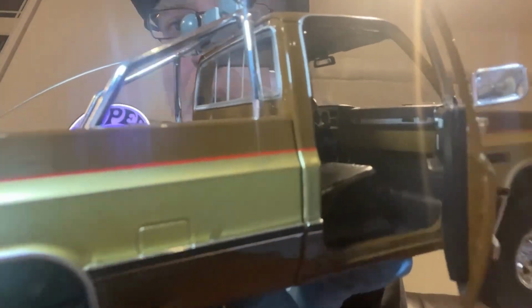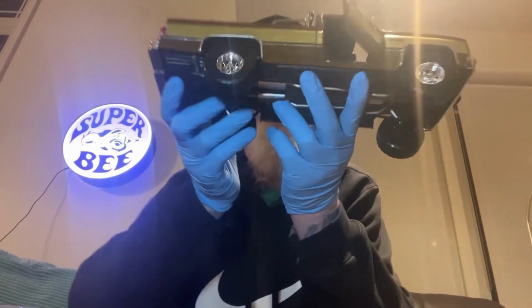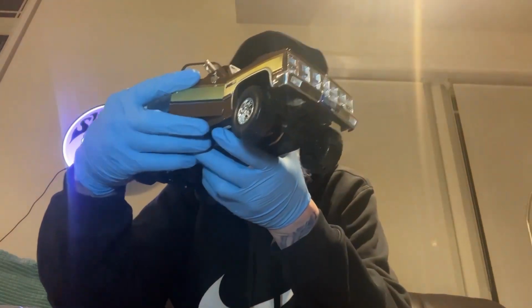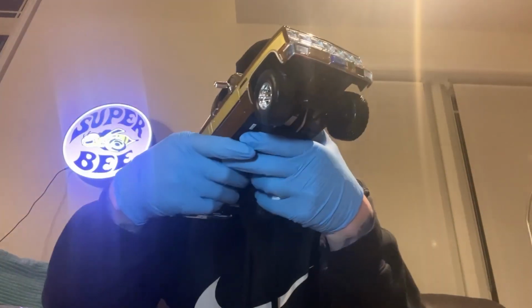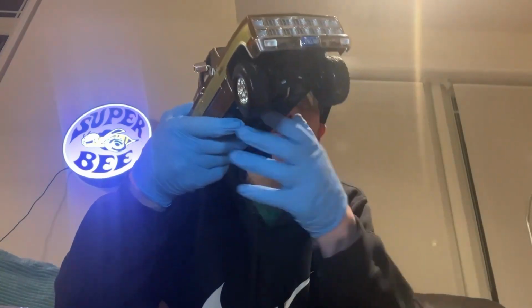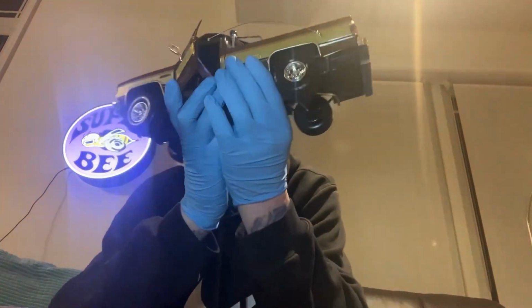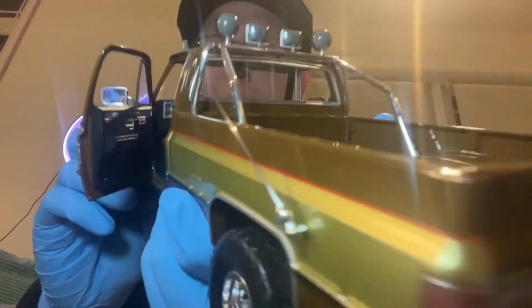You can see the bench seat. The dash looks identical. Like, I rode in these trucks as a kid, guys, and that dash looks identical. The steering wheel looks identical. Like, it's a flashback to me because I rode in so many of these growing up. And they really nailed it. Wait till you see the driver's side. If you remember this truck or rode in one, wait till you see.